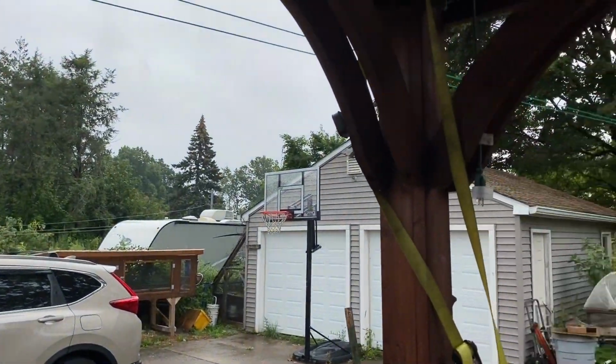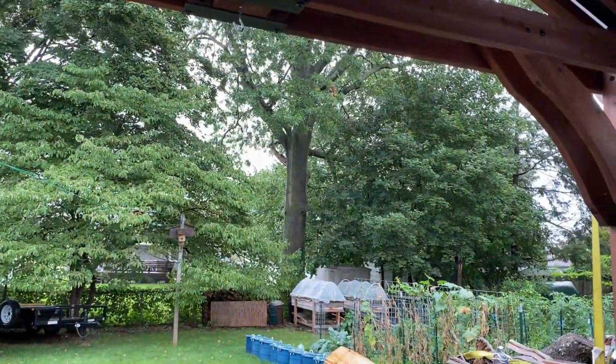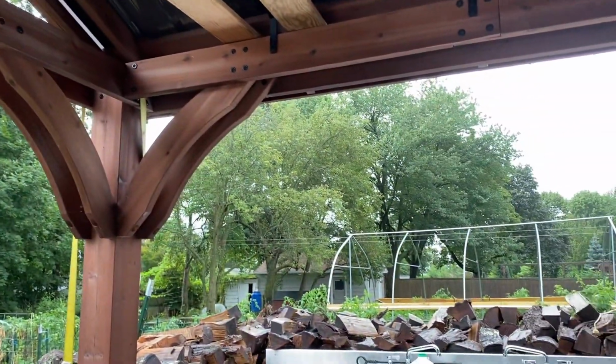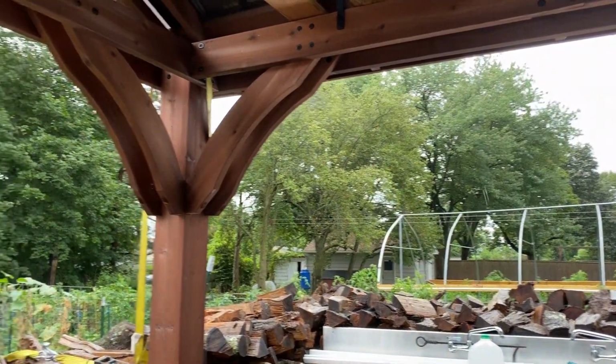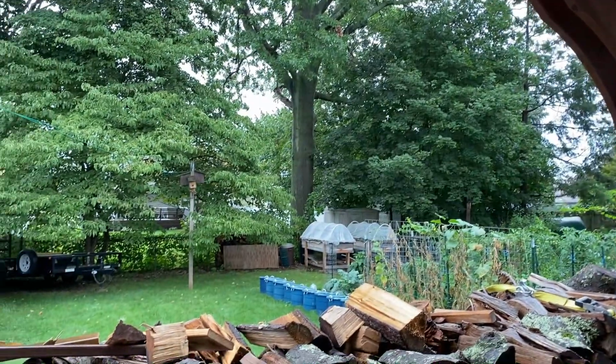But right now I'm happy with what's going on. We'll see what happens as the day progresses. We'll try and do some more footage just as a witness so you guys can see what's going on. The micro farm is battened down at the moment.